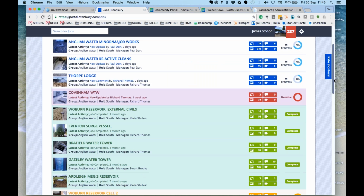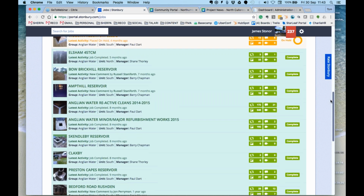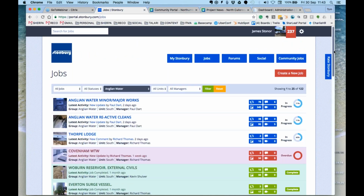And again, what's very important here is that there is a cultural challenge to overcome. So not only are we providing information, but it's the way in which we provide information, and internally, obviously, people understand the value of doing that. So it's not just about putting this software in place and hoping it works. There is effort that has to go into it, but it's been a superb payback for us, and it's one of our biggest sales tools. Stonbury is our portal. Certainly most of my clients only ever want to talk to me about the portal rather than the works we're doing for them.